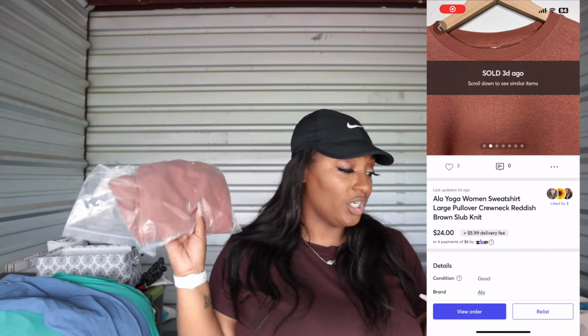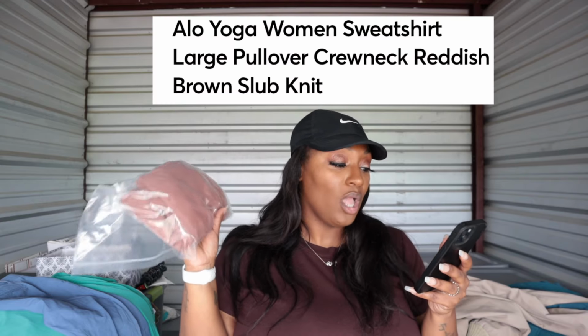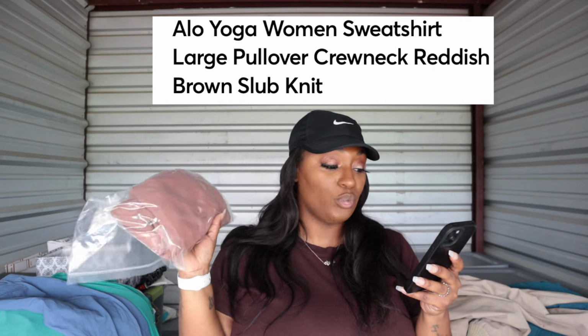This one is actually an Aloe Yoga sweatshirt. I recently picked this up, I want to say like last week, and I didn't price it that high, but then when I checked comps I noticed that it was kind of high, so I did price mine a little bit up even though we are kind of transitioning. This particular person sent me the offer, and then they messaged me and said, hey, what's your lowest? And I said, the offer that you sent me. So anyway, this one sold for $24. I had it titled as Aloe Yoga Women's Sweatshirt, large pullover crew neck, reddish brown slub knit.